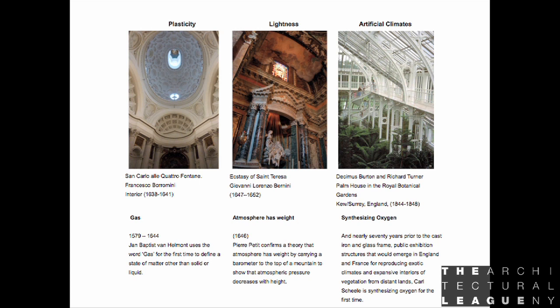And again, around the same time period, you have this idea of atmosphere actually having weight. There's this theory that atmosphere has weight, by carrying a barometer to the top of a mountain to show that atmospheric pressure decreases with height. So this is the moment in which you start to realize that atmosphere itself is a materiality that has weight to it. And as we start moving into the advent of iron and glass, there is this idea of creating artificial climates, being able to go to distant lands, grab vegetation, bring it back into England, back into Europe, and create an environment that allows that vegetation to grow.